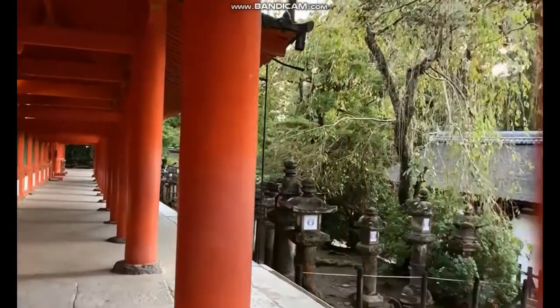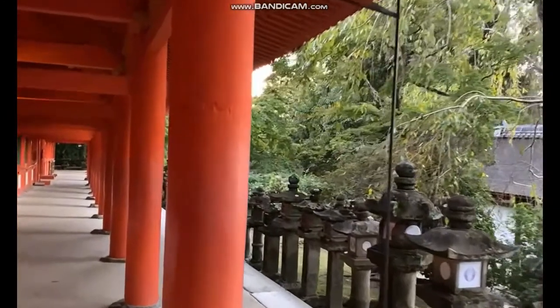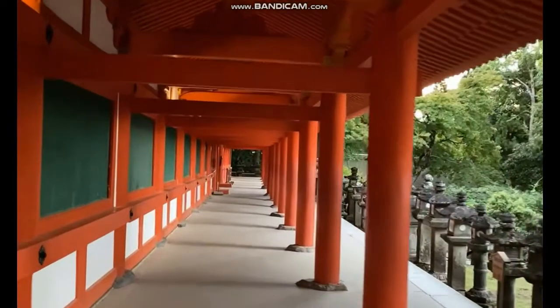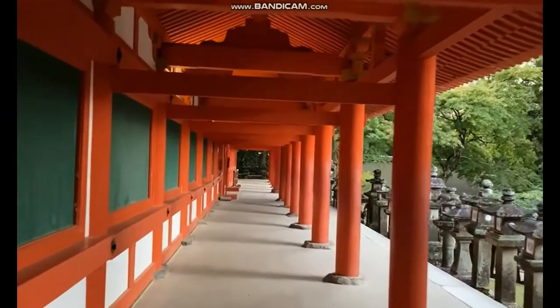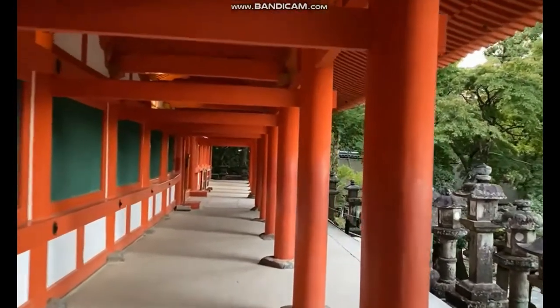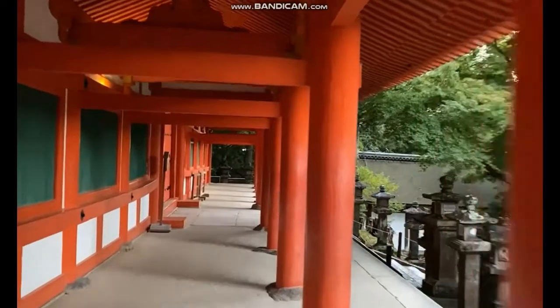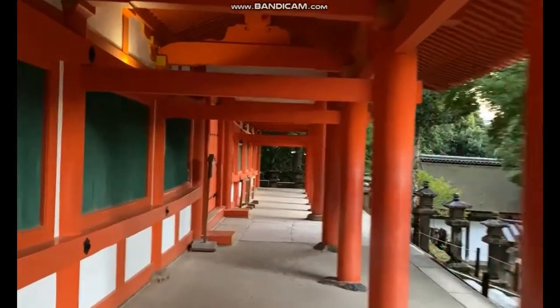Okay, I'm checking whether I can enter or not. So the door is locked. I'm not sure. If it is locked, then I will go. Okay, from outside, you can see the lanterns inside.